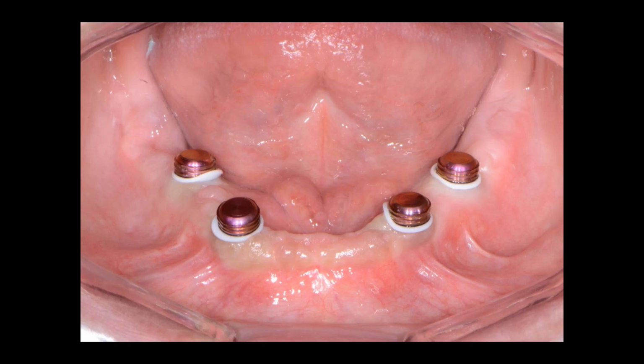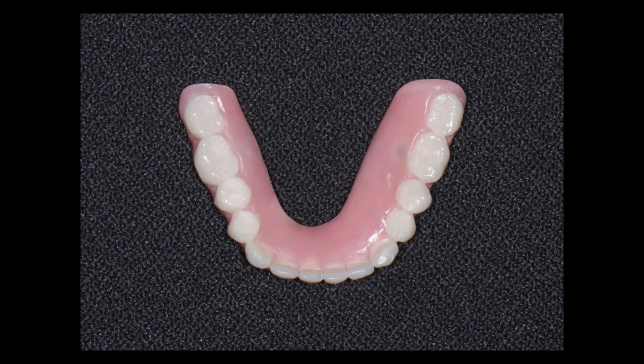Here we have a reinforced denture with a metal framework where we do a direct pickup. And in this case, we use the Tokuyama hard reline. You can see we've removed the black processing ring from the locator RTX.